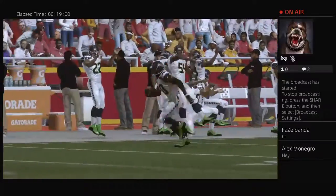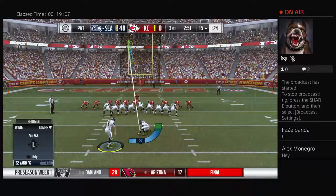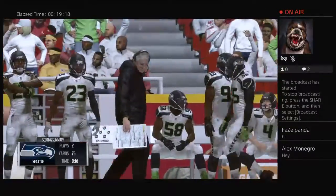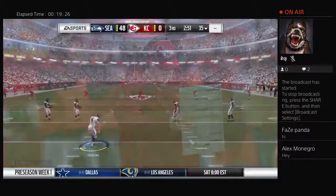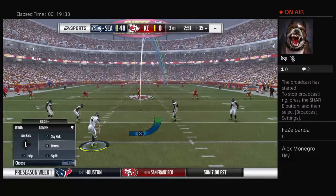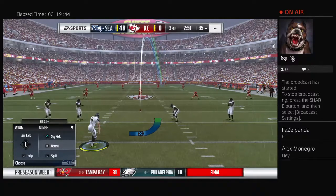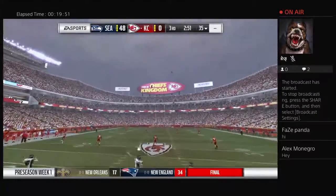What a great performance. Going up and catching the football, creating space, and finding the end zone. That's what it's all about. Here's Hauschka for the extra point. And oh my goodness, this is nowhere close. Well to the right and no good. Hauschka now to send this one away following the score.